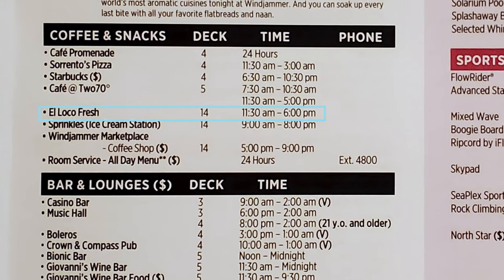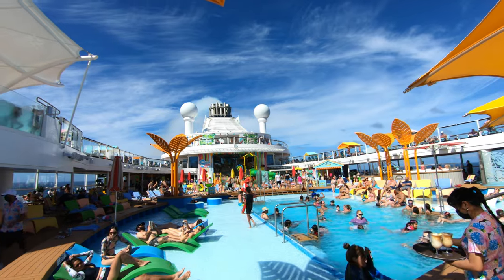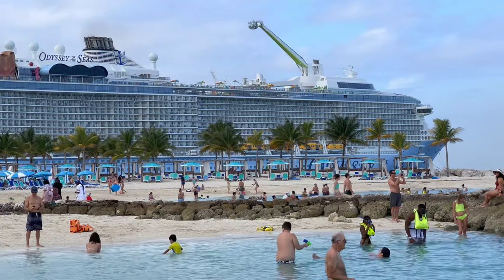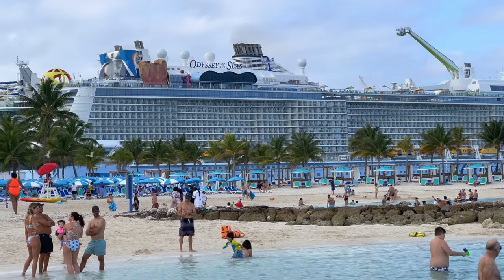El Loco Fresh is open daily from 11:30 a.m. to 6 p.m. So if you're hanging out by the pool, it's a very convenient and quick way to grab a tasty snack. So let's take a look at what food's available here and how some of it tasted. These were from our Christmas 2021 cruise aboard the Odyssey of the Seas.